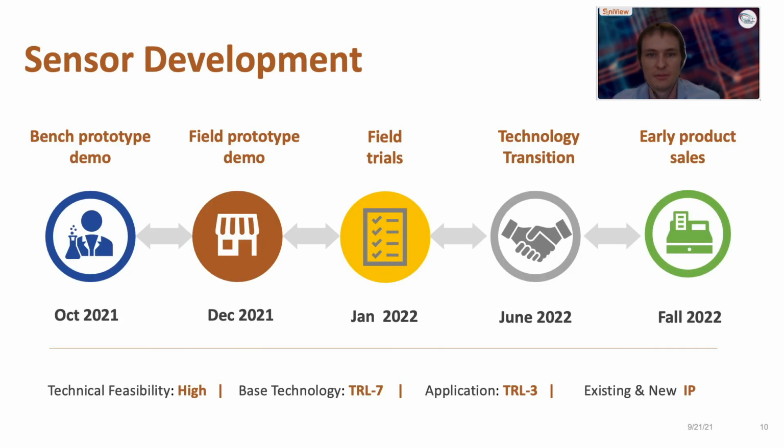So in terms of the development, we expect to have a bench prototype demo as of next month. We already have it now for one of the applications. A field prototype demo by the end of this year. Field trials starting by January or sooner with local breweries. A technology transition by June of 2022, and then hopefully see this on the market sometime in fall of next year. So the base technology has a high TRL level of about 7, and the application-specific TRL is somewhere around 3, but rapidly rising.